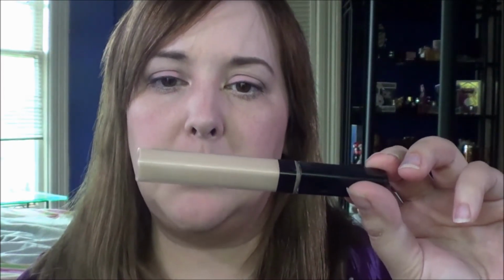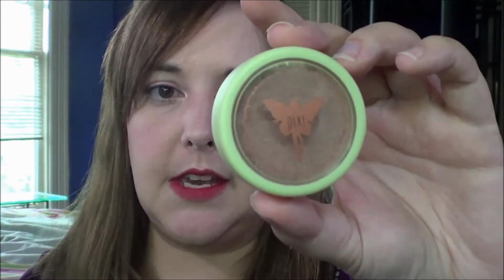I'm not sure if this was in my last one, but this is the Maybelline Fit Me Concealer in 15 Fair. I use it just under my eyes as a concealer, and it's working. It doesn't cake up, which is basically, as long as it covers and does not crease or cake up, I am good with concealers. And then I have been continuing with my Pixi bronzer, and this is in Subtly Sun Touch.